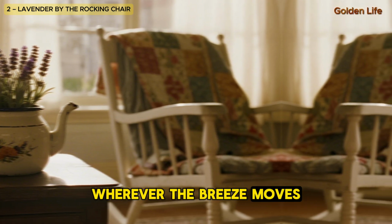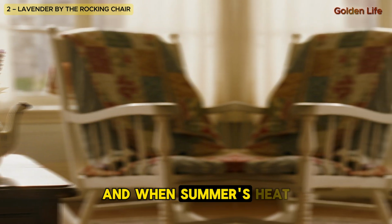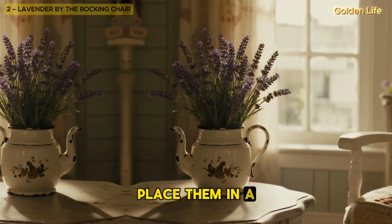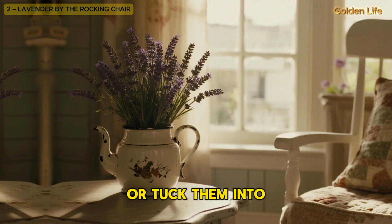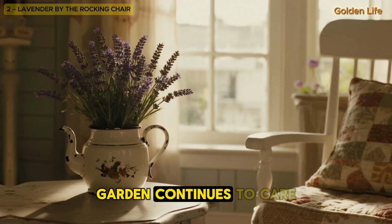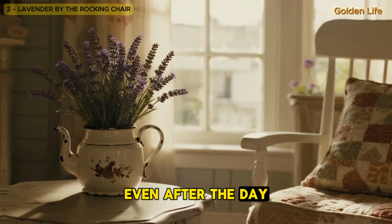Wherever the breeze moves, the scent will follow. And when summer's heat deepens and the evenings grow long, you can snip a few sprigs to dry, place them in a bowl by the bed, or tuck them into a pillowcase for peaceful sleep. It's as if the garden continues to care for you even after the day ends.